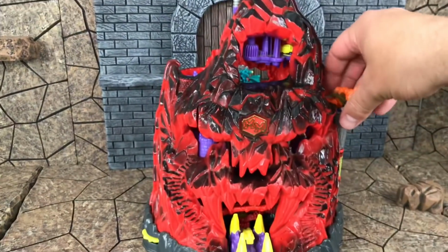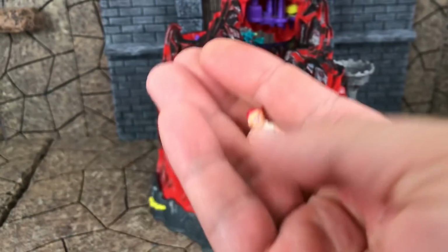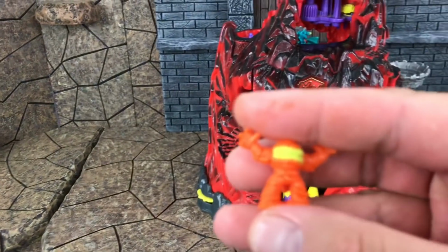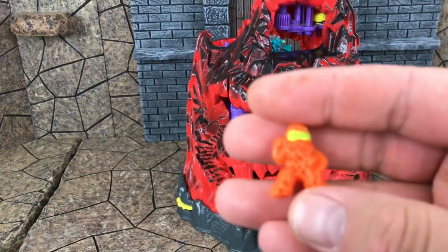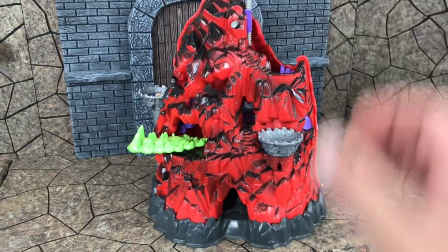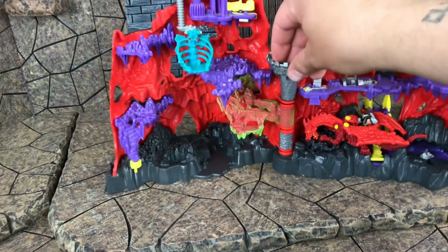Okie dokie dokie doo. Here is the Mighty Max Mountain. Here is Mighty Max himself. Little bitty guy. Got a little backpack or satchel on his back there. Got some evil monsters with some beautiful teeth. There's another one. He's got some issues with his arms. But this is just huge. I think this is the biggest one that Mighty Max ever produced. But it opens pretty easily.